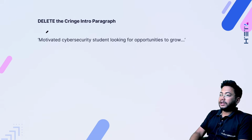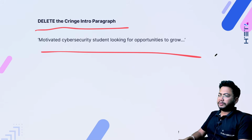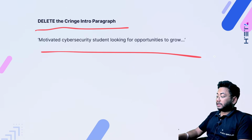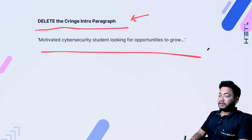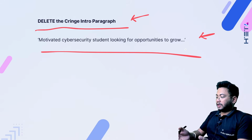Now the next point is very important. Delete this cringe line. Whenever I hire someone and I see "motivated cybersecurity student looking for opportunity to grow," I simply reject the application, because that means you're copying something from somewhere. So just delete that line. You have seen this everywhere. When recruiters see it, they skip it, and it doesn't prove anything. It just takes up space.